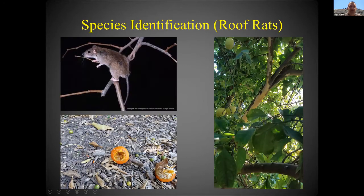And then I'm going to be talking a fair amount about roof rats today as well. Roof rats cause extensive damage in citrus crops. Roof rats are not native to California. They're not native to the US. They're an invasive species, although they have been around for several centuries now.